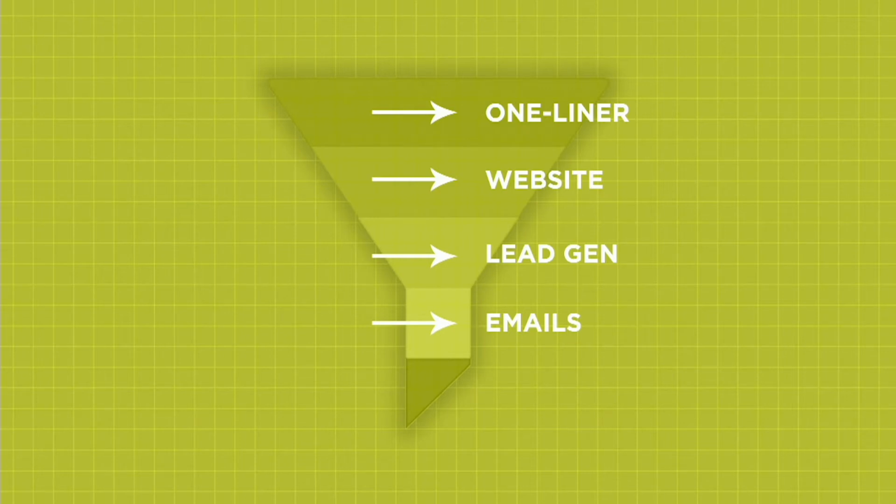Okay, so this sales funnel, it's very basic. As you can see, the very tip there is to get people to a sale down the funnel. And we're going to start with just 4 things. That's it. Don't try to think of all different types of marketing pieces. We're literally going to do 4 things. It's a one-liner, and we'll explain that. One-liners that get your future clients interested. Then it's a website landing page that intrigues them.